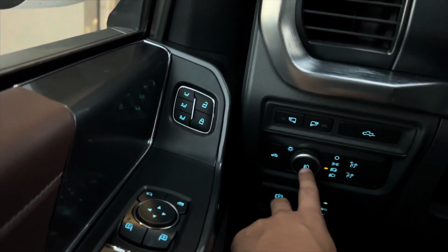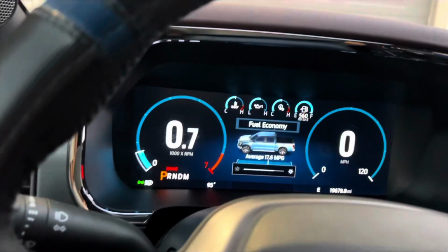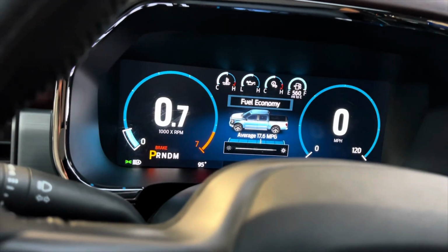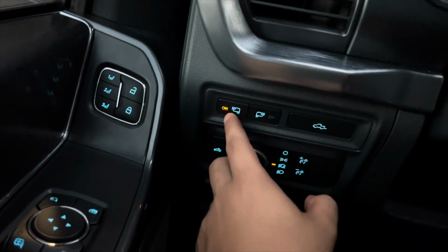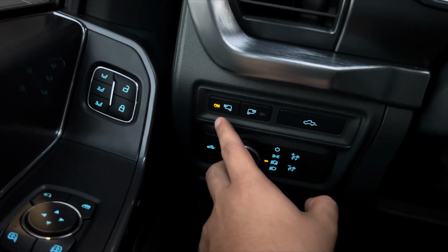Over here on this side, you're going to have your headlight settings. This is going to be the brightness for the screen. So as you see, I go ahead and go down the brightness, it just turns it up, whatever you want to go ahead and do. This button right here, actually I do not know what those are for. I think those are for the floodlights actually on the side mirrors.